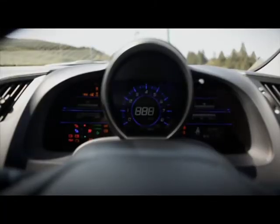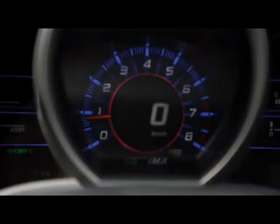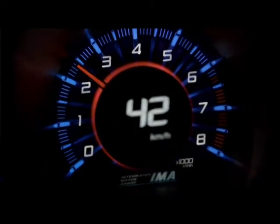The central pod here has the rev counter around the outside and this kind of pulsing orb in the middle that projects your speed. If I go into economy mode, it changes colour.